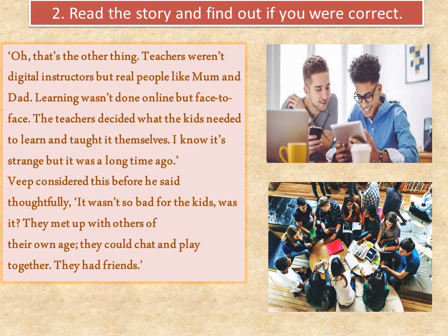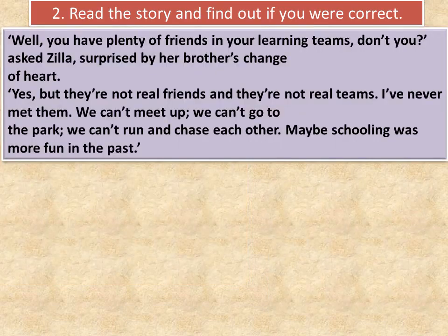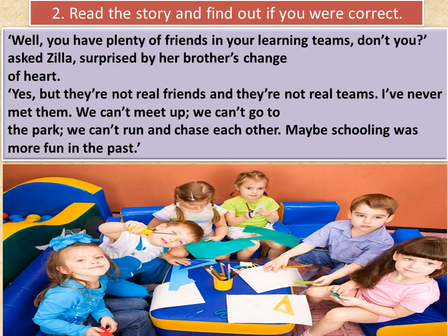Now, Veep here thought carefully. Then he found a good advantage of learning in the past. That is, children meet, play chess, and chat together. So he thinks that people in the past, students in the past, had real friends. Well, you have plenty of friends in your learning teams, don't you? asked Zila, surprised by her brother's change of heart.